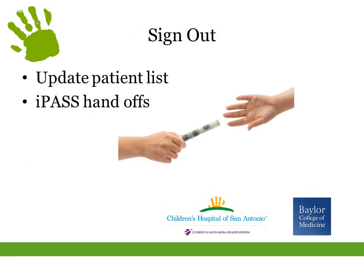Fourth-year students should be encouraged to update the sign-out list on their patients, just as interns do. Students should also sign out their own patients to the night team in iPass format. These tasks allow the student to learn how to concisely communicate necessary information.